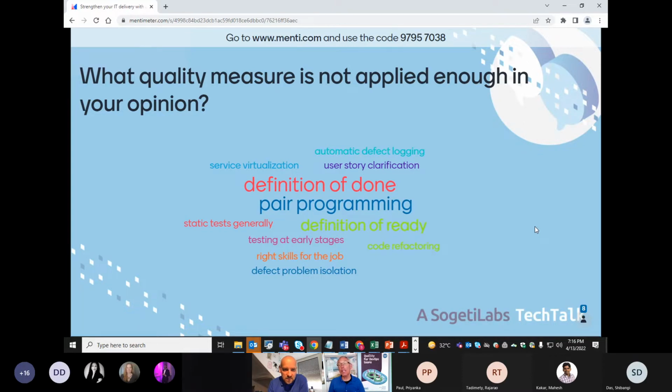Automatic defect logging is one that puzzles me, and maybe the person who added that, can you put on your microphone and explain a little bit, what do you mean with automatic defect logging? Hi, my name is Purnandulal. What I meant was every time any pipeline or anything fails, it can open up a Git hook and automatically log a defect. It already has a template, you will be setting a template for a particular spec failure. This could be the results.